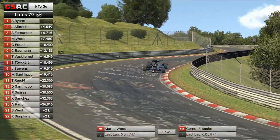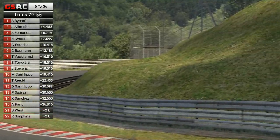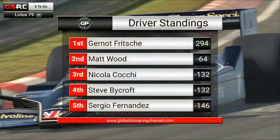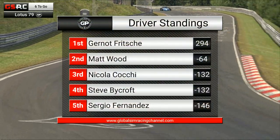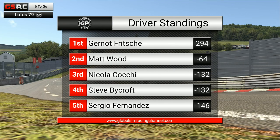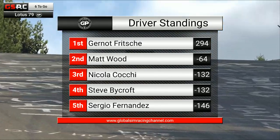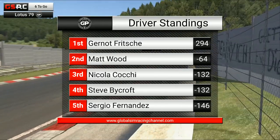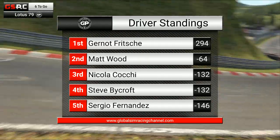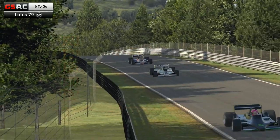If we could have a moment to take a little glance at what's going on in the championship points, at least with the drivers for now. It is Freesia up at the top, and Wood is chasing him, so it's important that Matt is in front of him right now, but it's only going to be a small gain if Matt stays in fourth place, because he's 64 points behind. That is a full win behind Freesia right now. Kocha, an even bigger gap back, but he's tied in fourth with Steve Bycroft. This will be a huge gain for Steve, of course, and then Sergio Fernandez, a small gap back into fifth place.